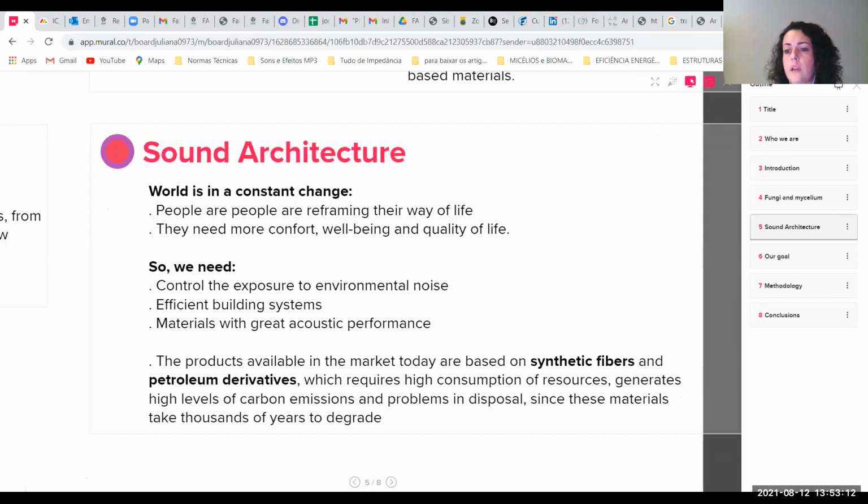The world is going through constant change and a resignification of life standards. According to the World Health Organization, noise pollution, along with air pollution from gas emissions and water pollution, are the three ecological priorities. Excessive noise seriously harms human health and interferes with people's daily activities. So it's necessary to contribute to the improvement of these conditions in order to limit and control the exposure to environmental noise, seeking better planning, efficient building systems, and materials with good acoustic performance.